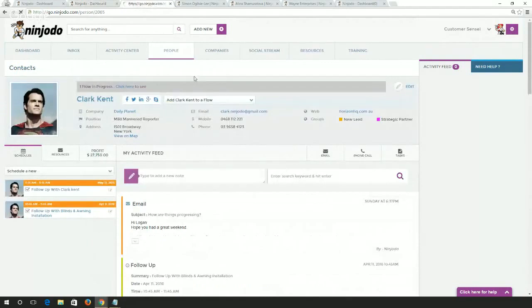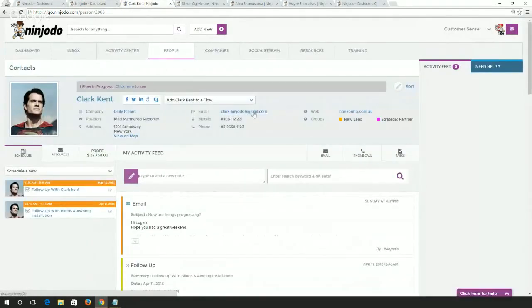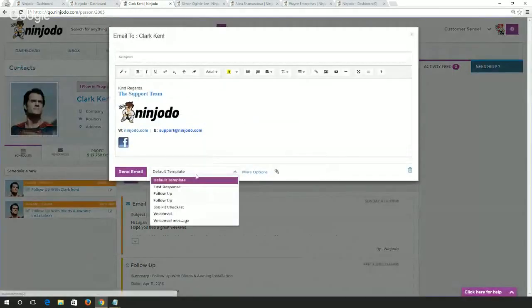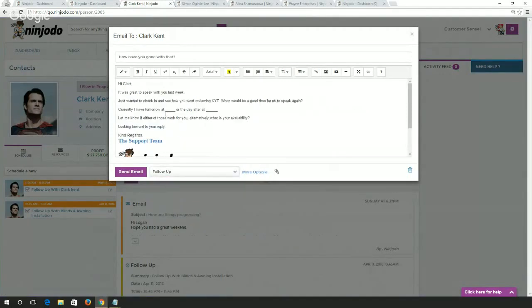So if I was over here on Clark, I can come over here, click on his email address, and grab one down here. We had one of these follow-ups. So we had two. Okay, here was the one that I just typed. You can see it's grabbed his first name, it's ready to go, and I can click Send Email. And away that goes, and it's really, really simple.